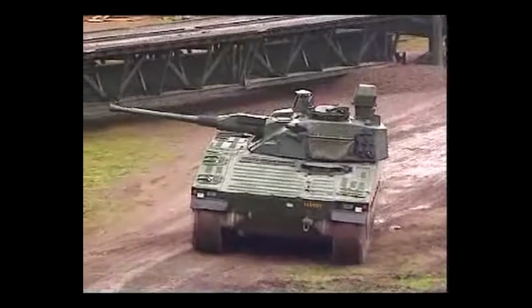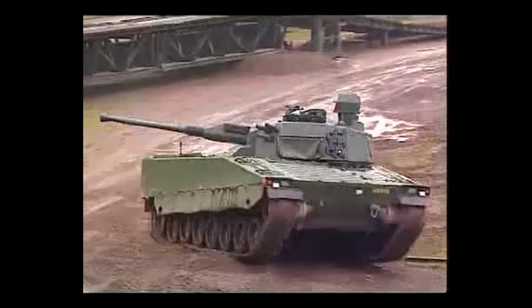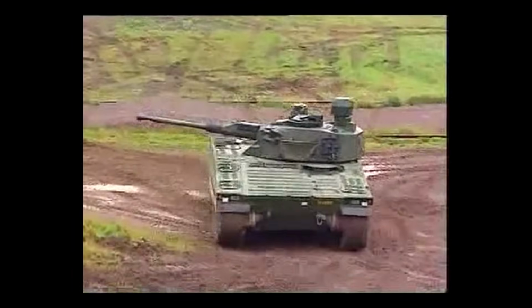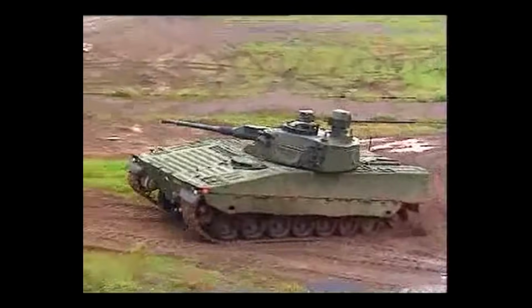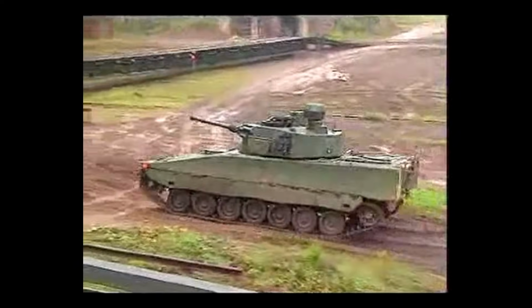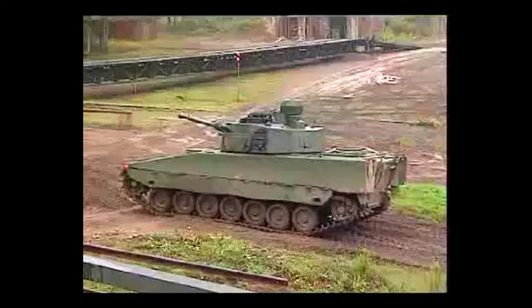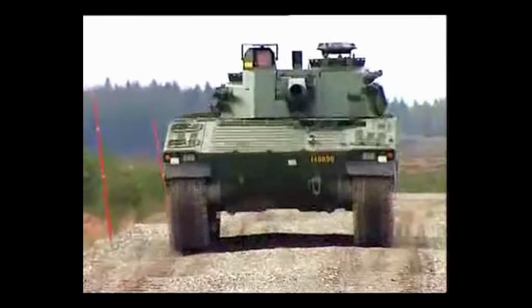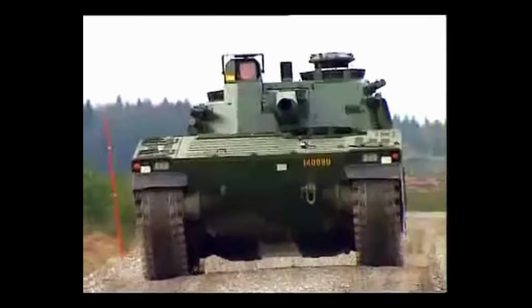At the same time that Ukraine received its pledges of Bradleys from the United States and Marders from Germany, Sweden joined the chorus by pledging its own IFV, the Stridsfordon 90, or simply CV-90. The CV-90 began development in the early 80s and was intended to provide the Swedes with a modern infantry fighting vehicle that was easy to maintain and well armed.